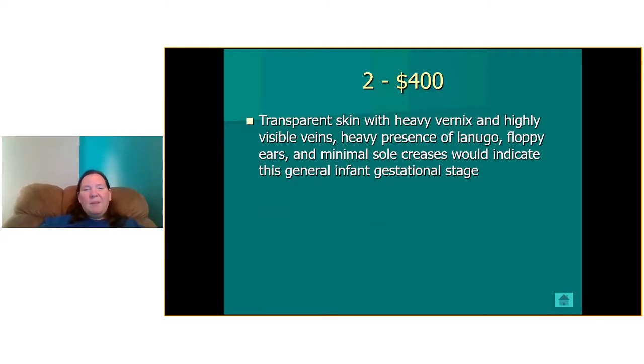Transparent skin with heavy vernix, highly visible veins, heavy presence of lanugo, floppy ears, minimal sole creases. What general gestational age do you think of? Preterm, term, or post-term? Preterm. These are all characteristics of your preterm baby. So that transparent skin, the visible veins, those are big ones. Their skin is extremely thin and very friable, easy to tear. Heavy vernix, that vernix starts to decrease as they get older. Heavy lanugo, they look kind of furry when they're preterm sometimes, because that lanugo hasn't fallen off.